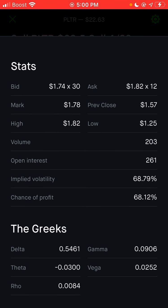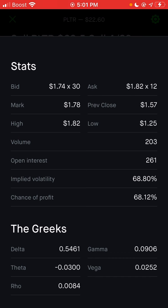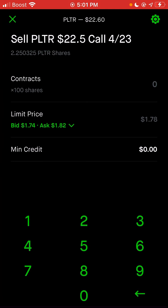Let's look at the difference in this option from the option of AT&T. First of all, you'll see the implied volatility right off the bat is 68%, which is pretty much 4 times the amount on the other option from AT&T. Even 68% isn't extremely high, but that is starting to get more and more attractive. You also see you have a theta of minus 0.03. This pretty much means that every day you will make $3 or the contract will lose $3 in value.